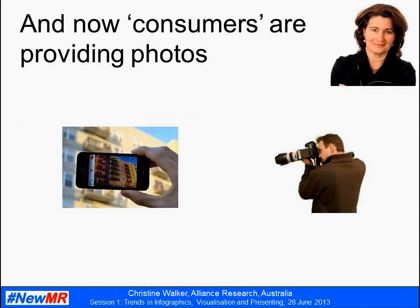I think the thing is that photographs, or visual material, are now becoming the new words. It's how ideas are conveyed far more than they ever were. Clients relate to the ideas very well, but also consumers are providing photographs to us through all of the different platforms that we now use to research them. They can upload photographs into communities or bulletin boards, MROCs, surveys even. They can certainly do it on mobile phones for us. So the way in which we can collate consumer-based information is increasing enormously.